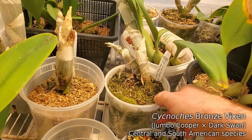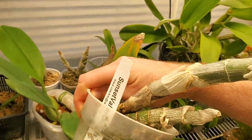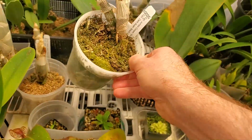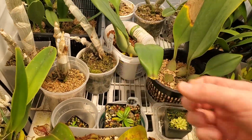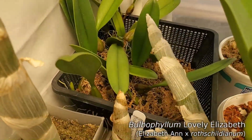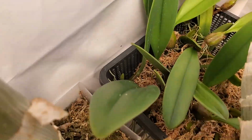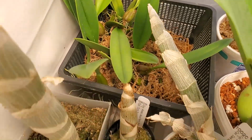And then Bronze Vixen just bloomed. So I think it'll be a minute before it starts pushing out a new growth, but that will probably happen soon as well. My Bulbophyllum back here looks a lot happier, with a lot plumper bulbs now that I draped some sphagnum moss all around those roots.